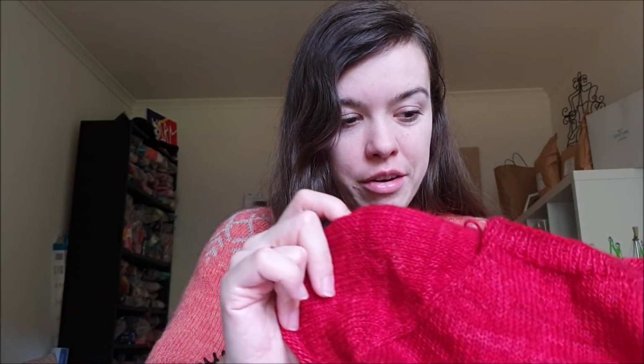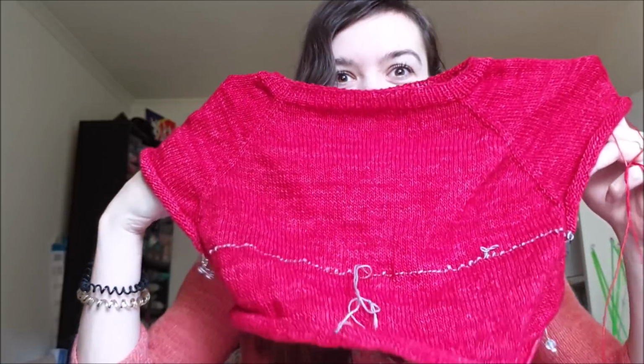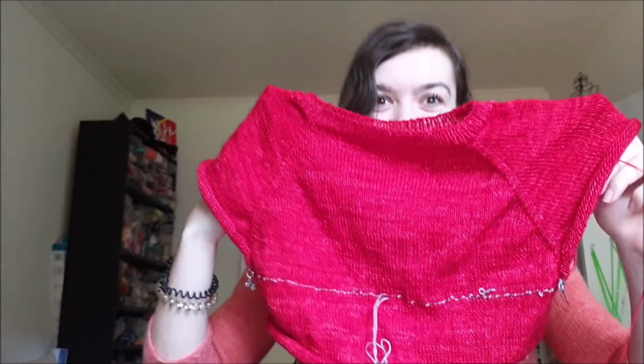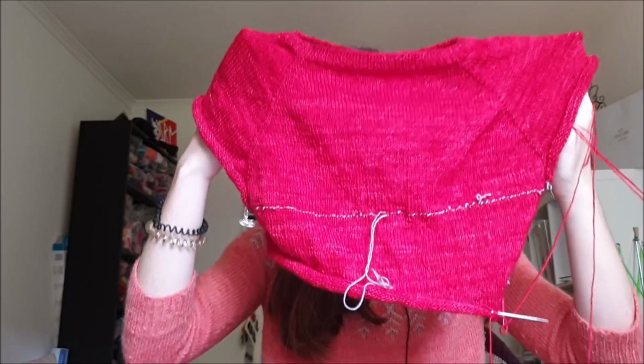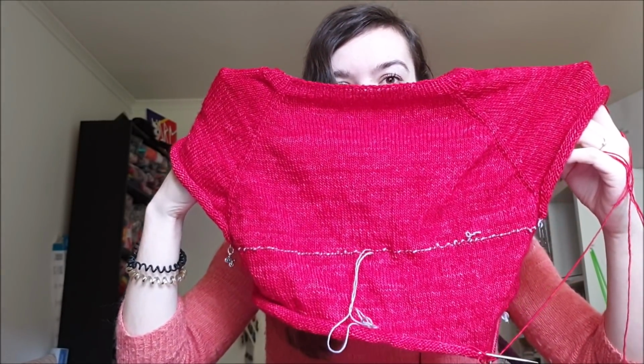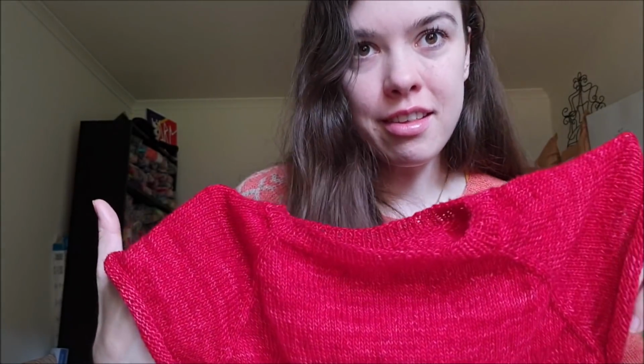So I cast on a sweater, and this is where we are. I knit half a sweater in 6 days, and again, sorry for the camera, there's just nothing I can do. But this is the extent of it. It's already quite large. I'm halfway down the body at least. And what I wanted to do is I wanted to just knit a top-down sweater.